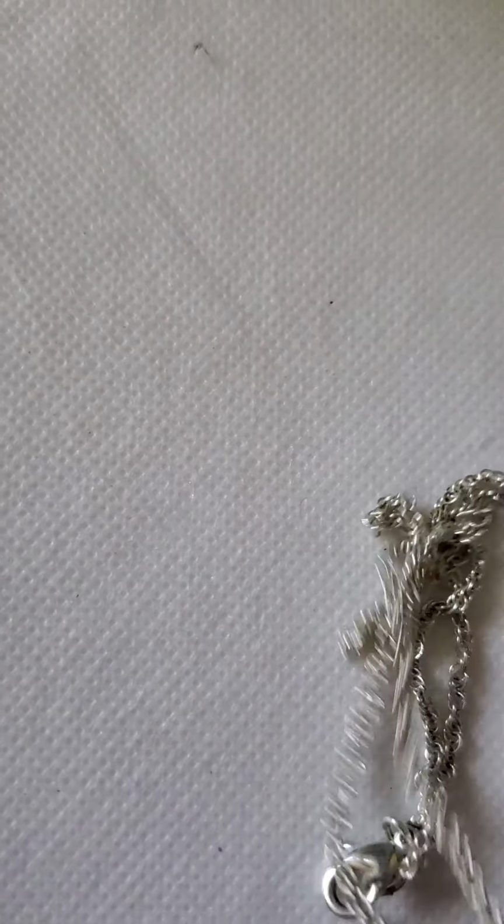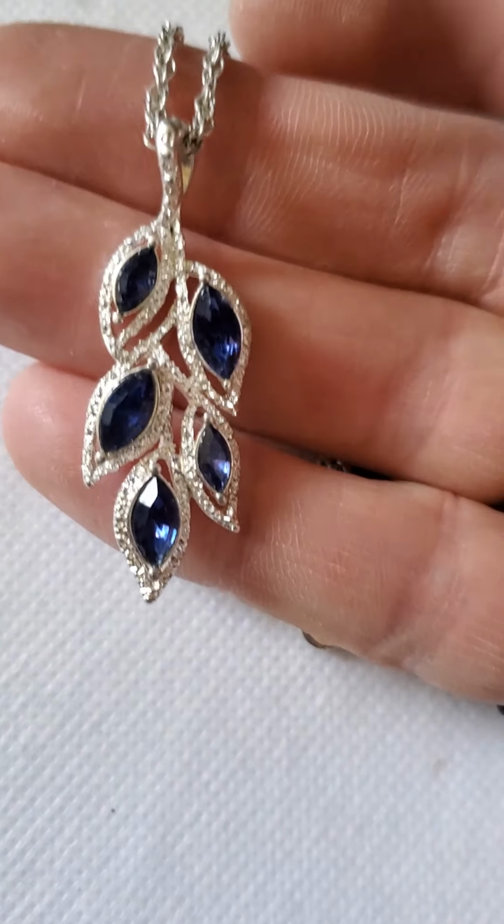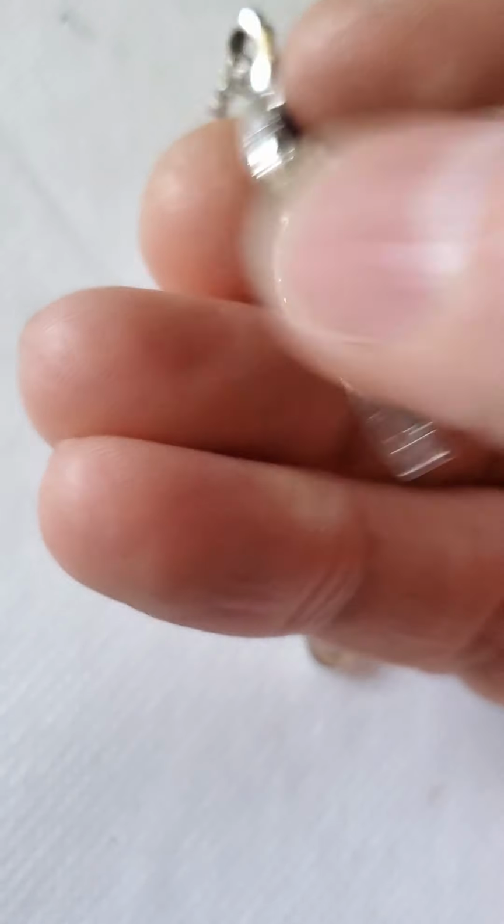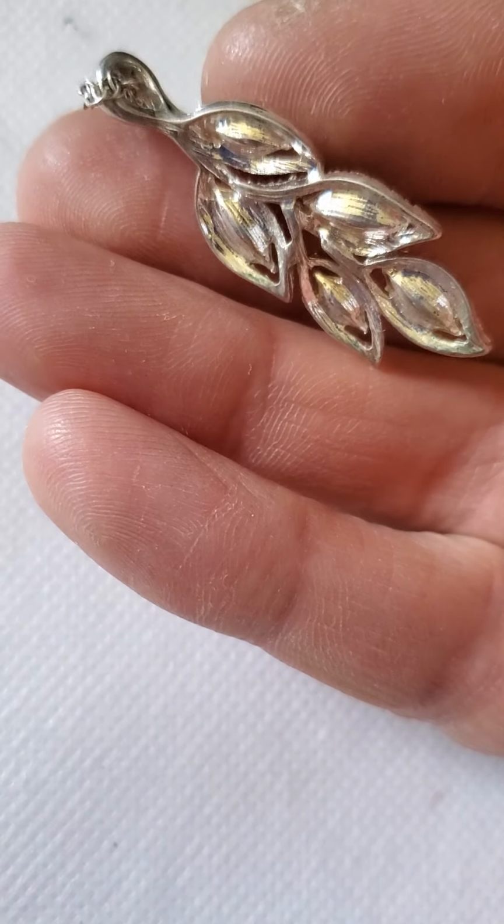And then this was my favorite piece from this whole thing. It's a little silver tone leaf with the blue sapphires on it. Very, very cute. I didn't see a brand on it, but yeah, definitely something like that'll sell. It's very, very cute.